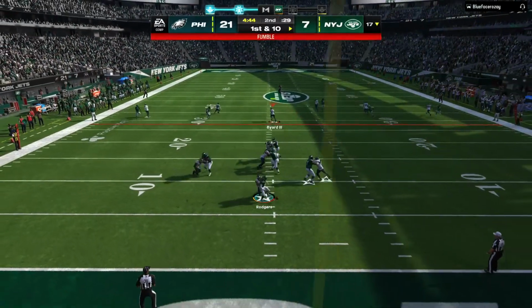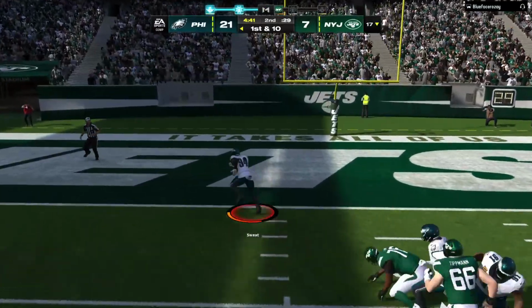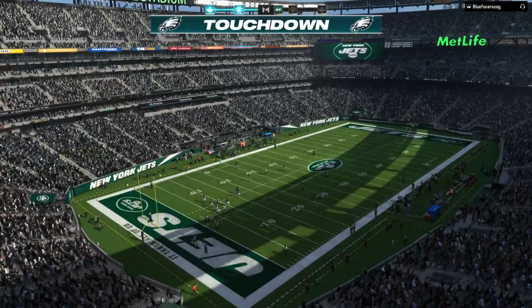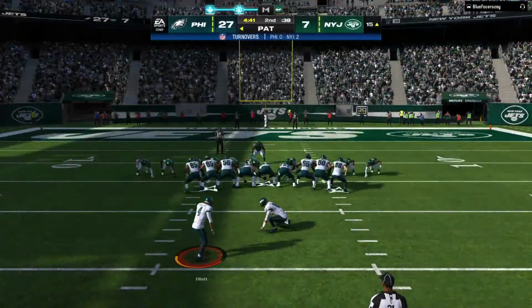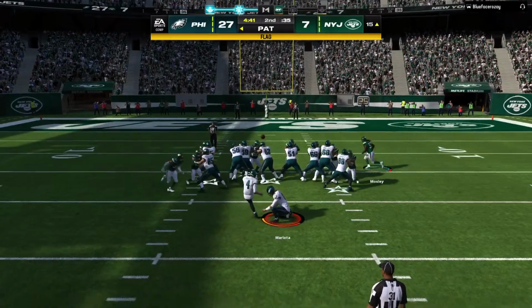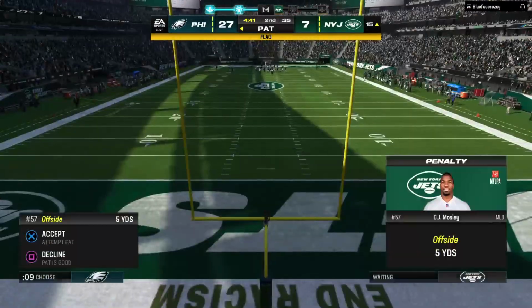And Charles, now look out. Rodgers lost the football. And it's picked up by the Eagles. And he's into the end zone. It's a fumble return and an Eagle touchdown. Elliott on for the extra point. He knocks it through. It's 28-7.